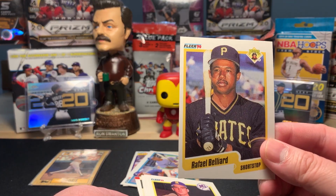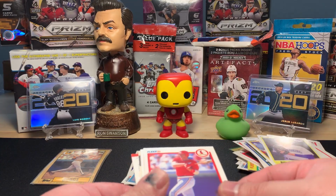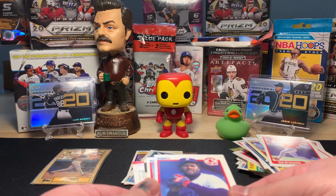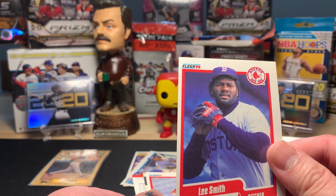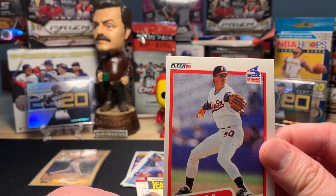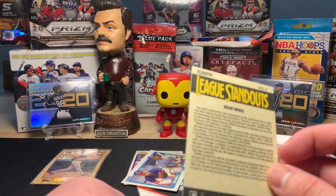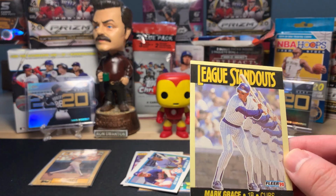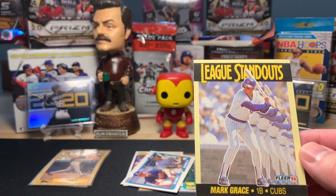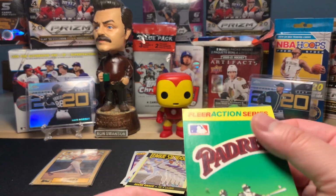Rafael Belliard, Brian Holman, Tom Brunansky, Lee Smith, Hall of Famer, terribly miscentered card, wow. Dan Pasqua for the White Sox, and a backwards card at the back, League Standouts of Mark Grace. Okay, well, that's an old looking card. Mark Grace, and another sticker of the Padres.